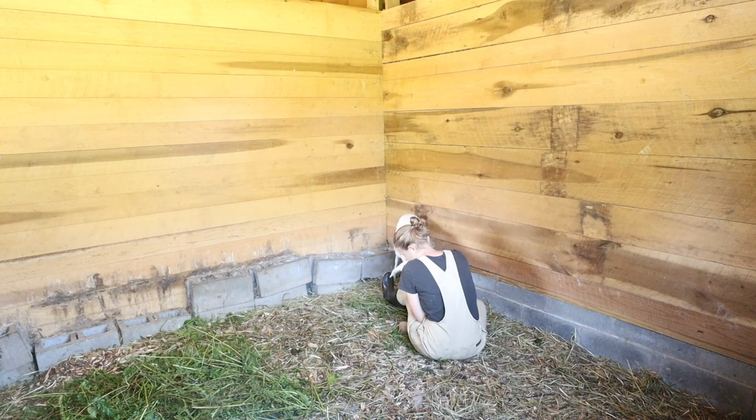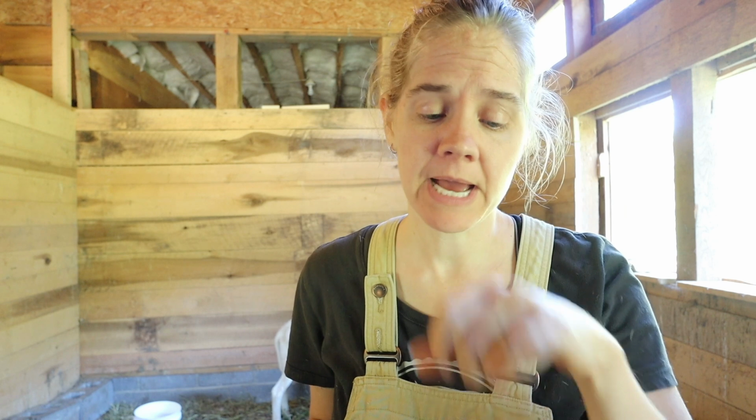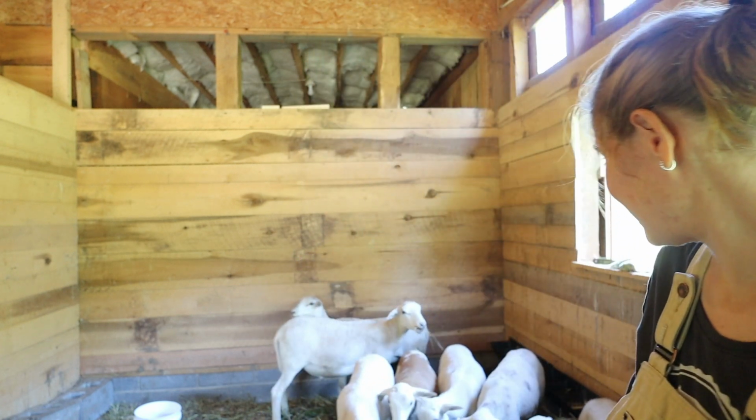I put the halter on every single one of them, petted every single one of them, and I feel like they're doing really good. They're still a little skittish, but I can also catch them really easy. The first one's kind of hard to catch, but then after that, they just stand there and they know I'm gonna catch them. So it feels like things are going better. What do you guys think?